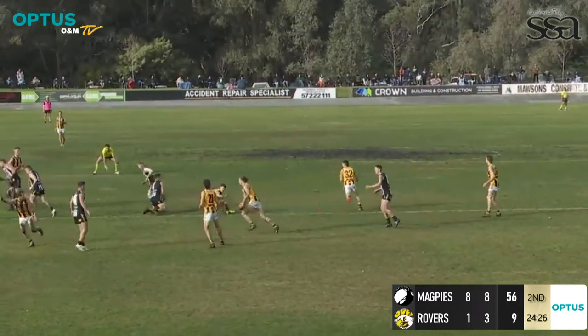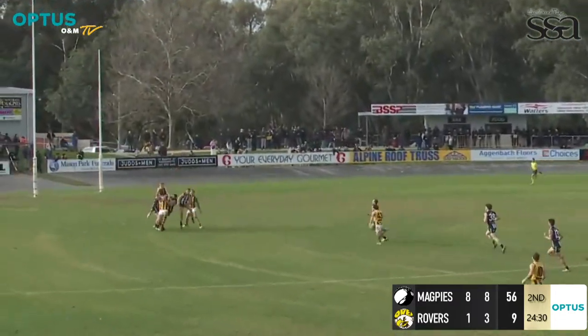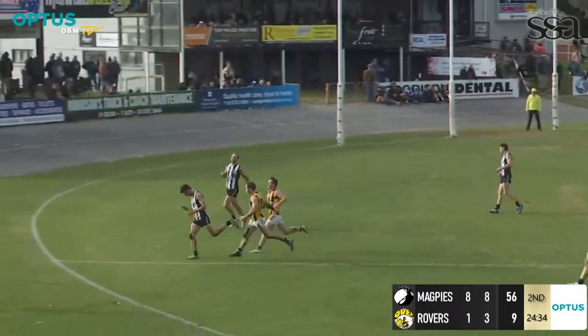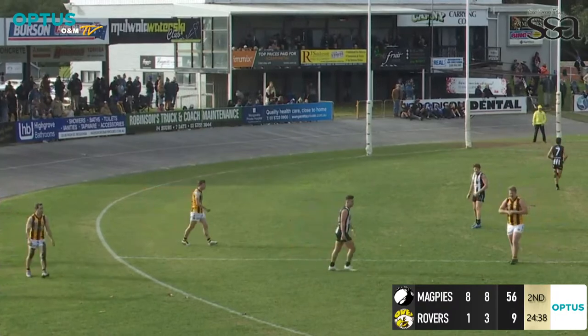Hey, free kick here to the Wang Rovers. They go inside forward 50. Boyd launches from behind. It's all Pies there, though. Melville just sees it over the boundary line. 50 around from the Rovers' goal.